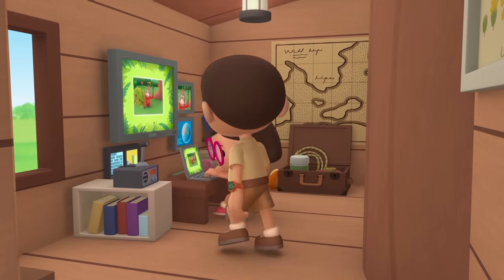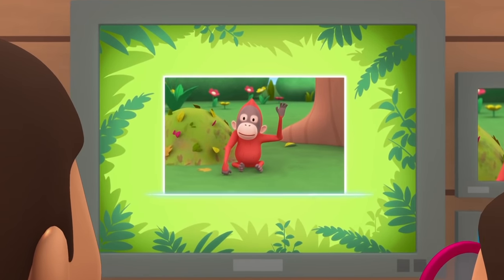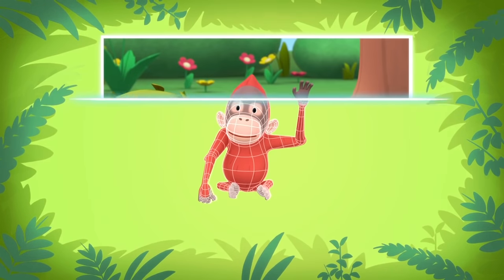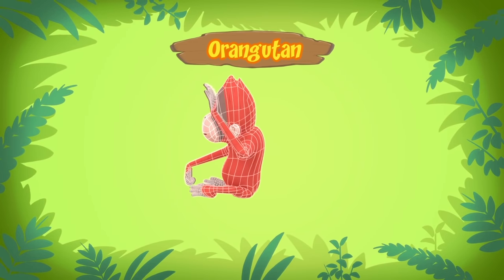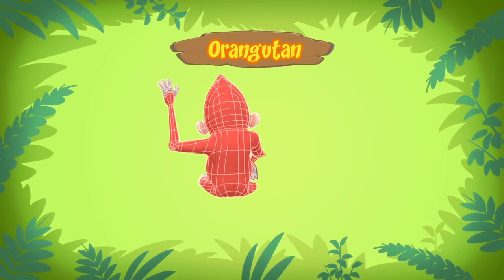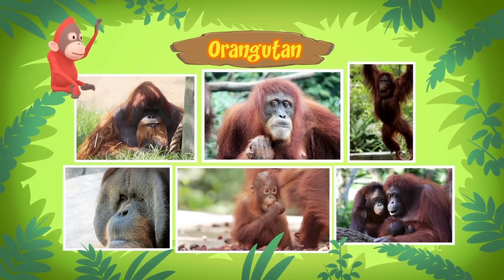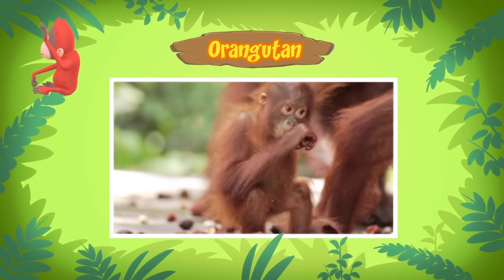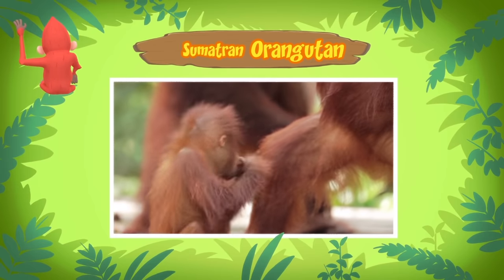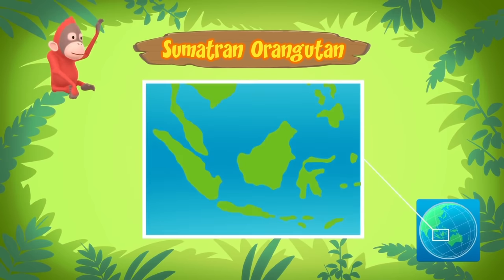Hi, Katie. Did you find more about this ape? You're just in time, Leo. The computer is almost done. There it is. It's an orangutan. An orangutan? What a strange name! Orangutan means person of the forest. There are two types of orangutans, and the one you found is a Sumatran orangutan. It comes from the island of Sumatra in western Indonesia.